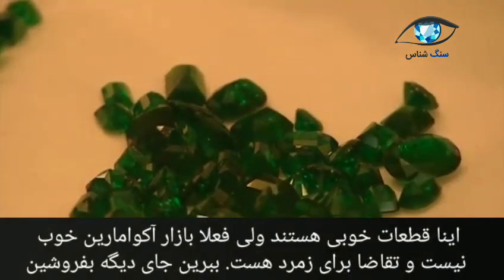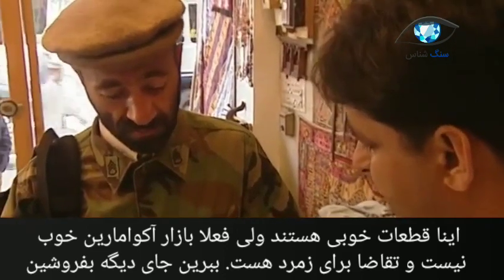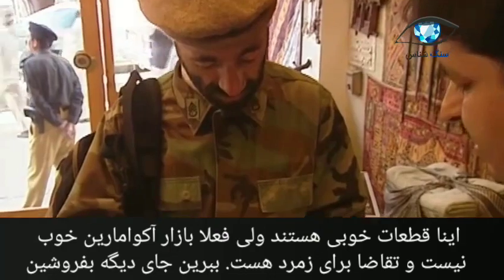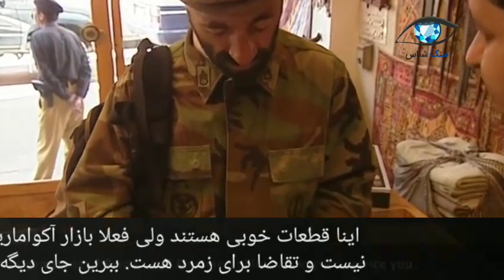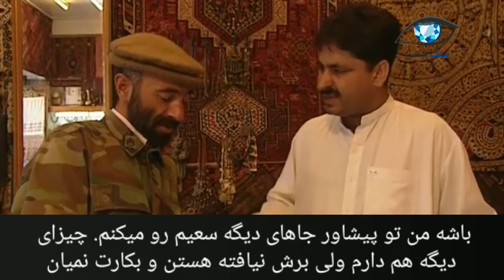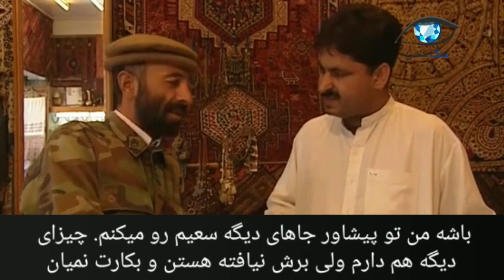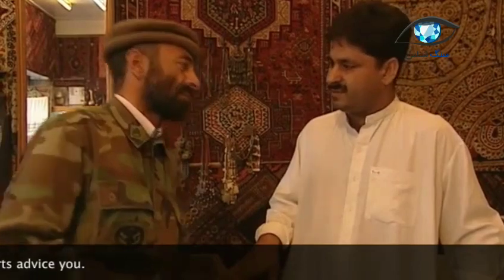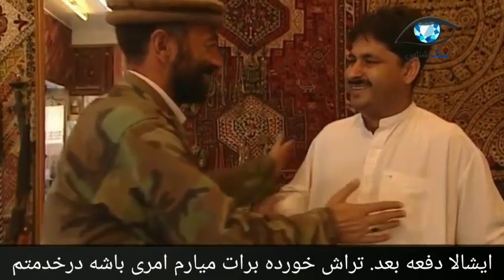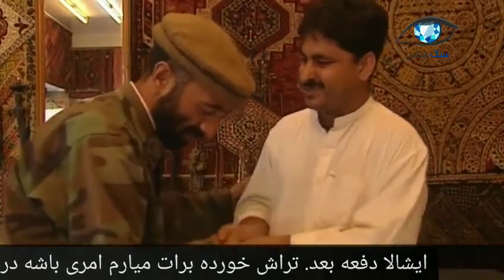It's a beautiful piece, but the market for aquamarine is not very good at the moment. Emeralds are the only thing that is selling here. Try to sell it somewhere else. All right, I'll try in Peshawar. Do you have any others? Yes, I've got a lot of pieces, but they're uncut. Next time I'll bring you pieces that have been cut. Is there anything I can do for you? No, thank you, that's fine.